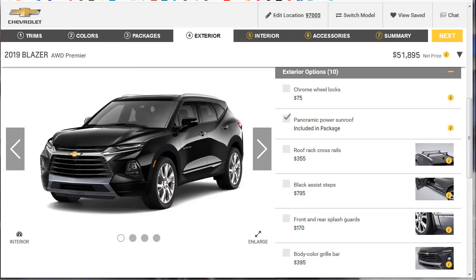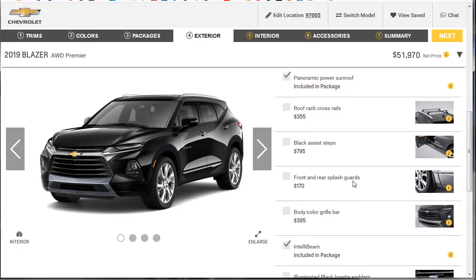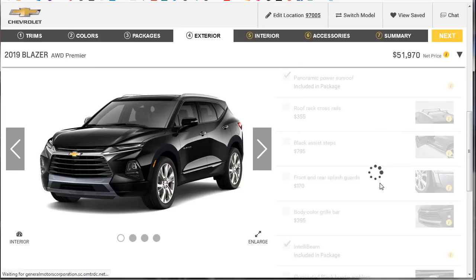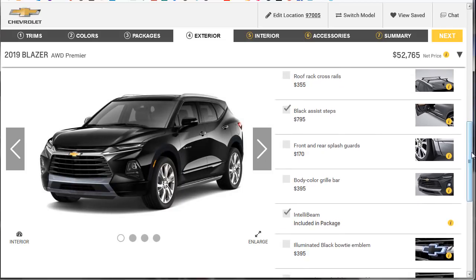But I didn't catch it the first time, but I saw that adding those splash guards removed my 21-inch wheel package, so I have now removed that because I want to keep those 21-inch wheels. So I guess I'm just going to have to be more mindful of what's going on down there. But let's get these chrome wheel locks for sure. All right, got the chrome wheel locks. We're skipping over the splash guards. What about these black assist steps? Now, those look real cool, but is that going to remove? No, I guess it doesn't. All right, perfect. We got the steps without removing our package, without removing our 21-inch wheels. I just want to make sure we still have them.